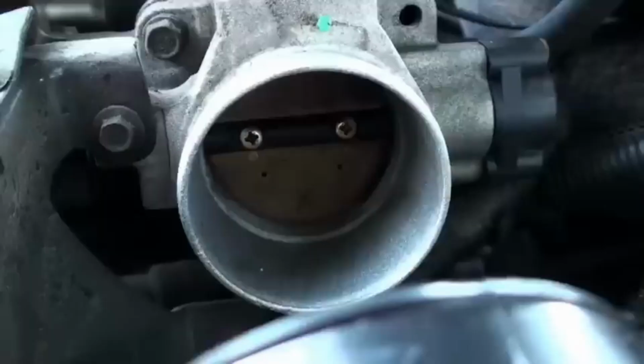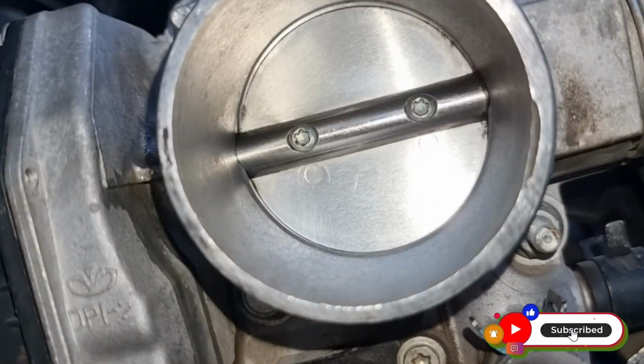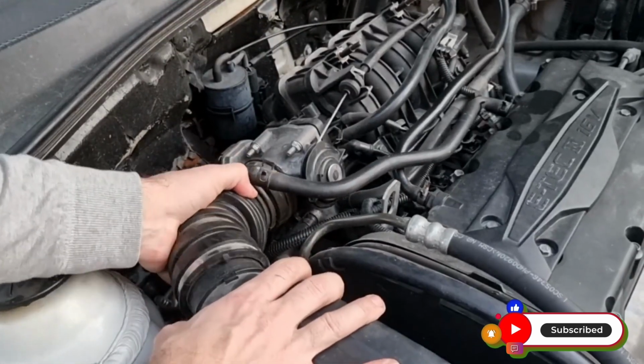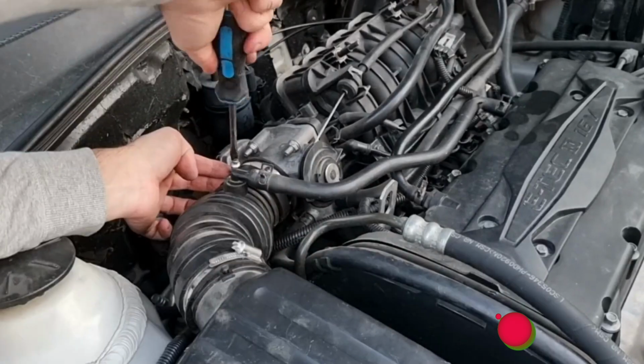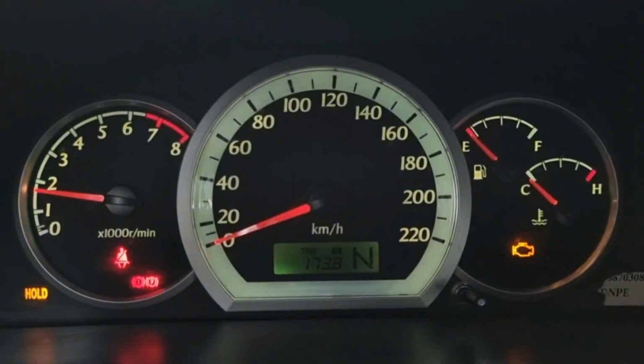Once the throttle body is clean, reattach the air intake hose and reconnect the electrical components. If the throttle body is damaged, replacing it may be necessary, but cleaning is usually sufficient. After the job is done, you'll notice smoother acceleration and better throttle response.